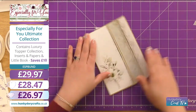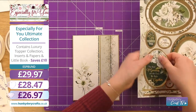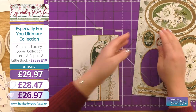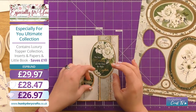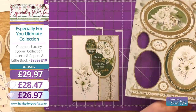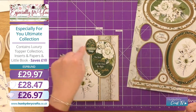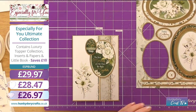And then I think, again, I'm going to focus on this smaller topper. The best memories are the ones we make together. You could literally just add a really small sentiment on there and keep it as that. You could use the others from the other collection. I'm going to put enjoy the simple things up here as well. That's so nice. And then I think maybe, because there's quite a bit of white space up here, actually, not too soon to go in with ribbon.